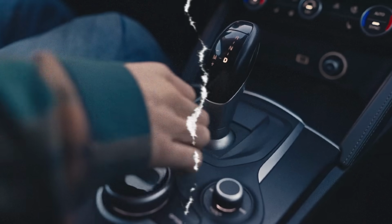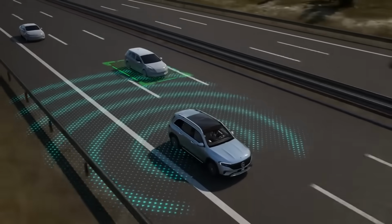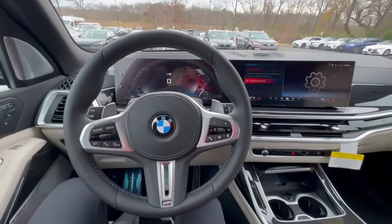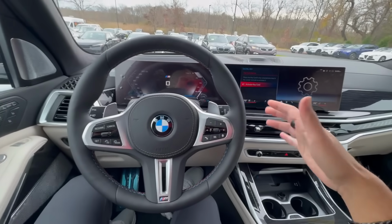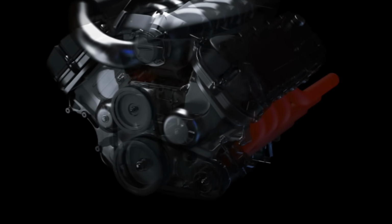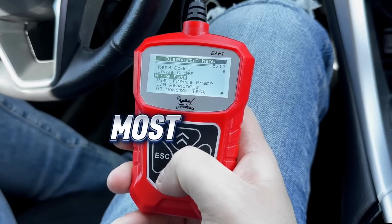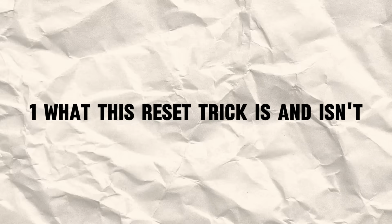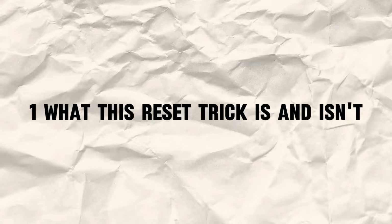And once you do, you'll never look at a warning light, rough idle, transmission slip, or electrical glitch the same way again. Curious? You should be. Because what you're about to learn could save you hundreds, even thousands, over your car's lifetime. Stick around until the end, because the final trick resets something most drivers never touch, and it controls how your car actually drives.